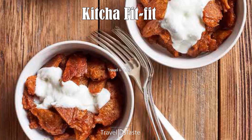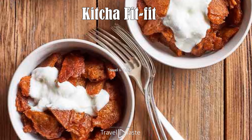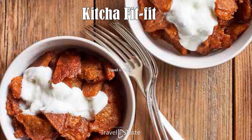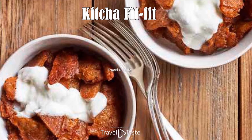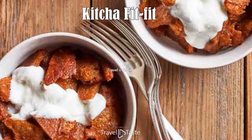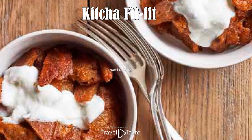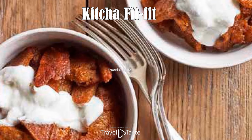Kitcha Fit-fit. Kitcha Fit-fit, recognized within the Eritrean and Ethiopian culinary traditions, is a breakfast dish that incorporates shredded kitcha, unleavened flatbread, combined with spiced clarified butter and the vibrant berbere spice blend. This dish, celebrated for its rich flavors, is a common morning meal with a hearty start to the day.